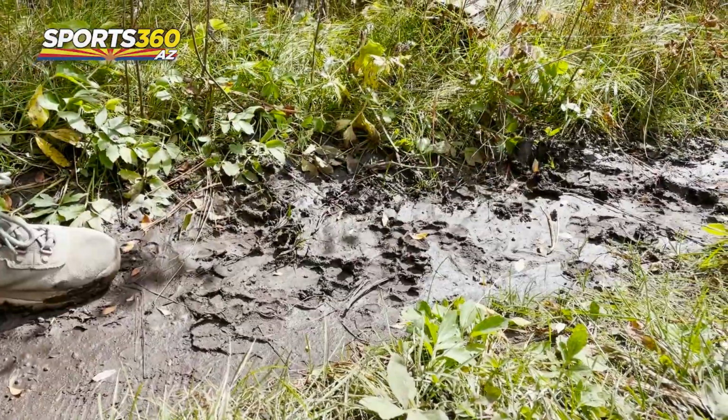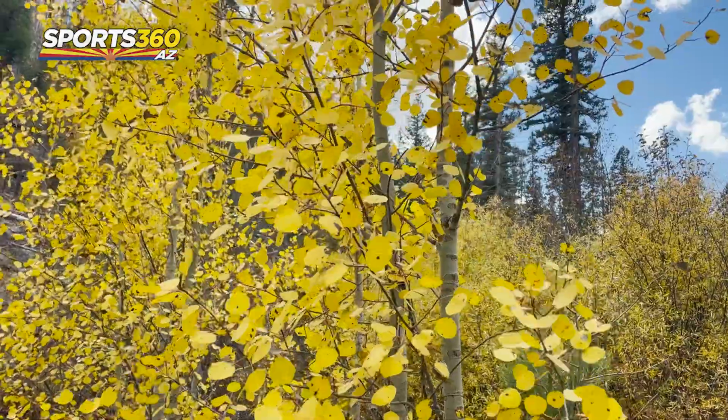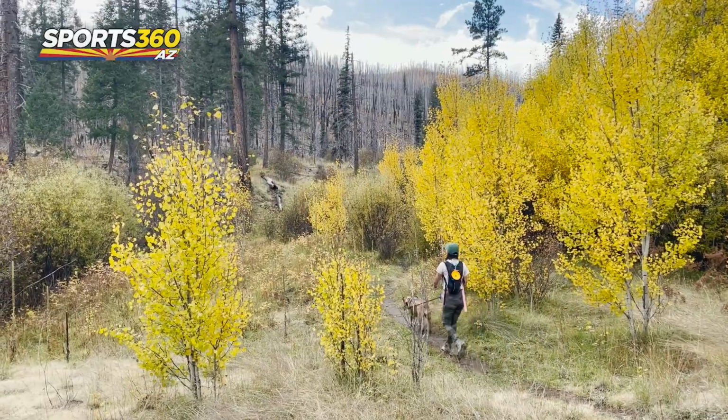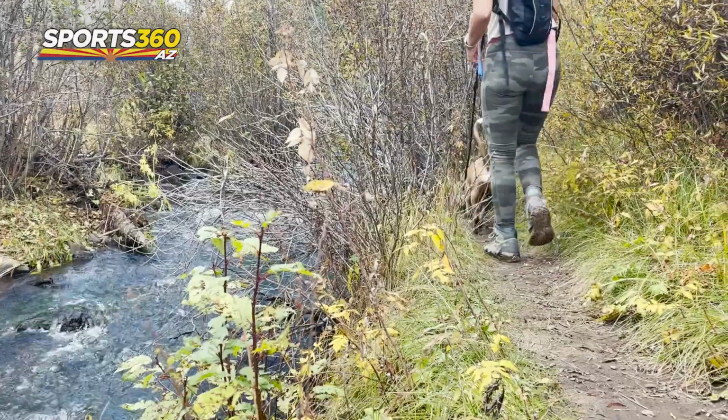I've been on the lookout for bear tracks, but so far so good. People from all over Arizona come to the White Mountains this time of year to enjoy the scenery. And with many nearby hikes and cute towns, there's endless outdoor activities to do in the White Mountains.